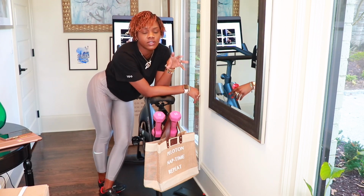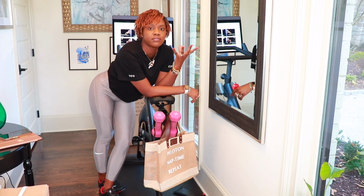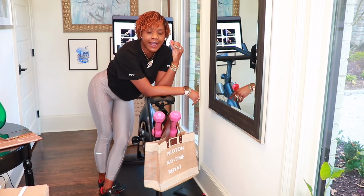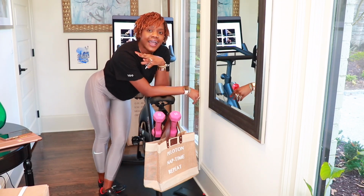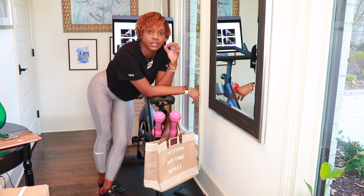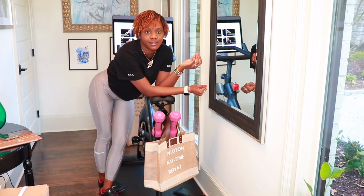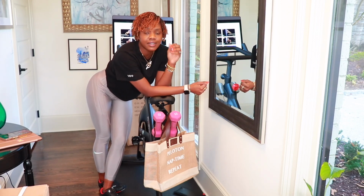That's why I think the $39, even though it feels like an extra cost on top of buying your bike, it's almost like having a gym membership. And the instructors are amazing. It's like having a personal trainer in your house and all the equipment that you need to get the job done. So really, really love that about Peloton.